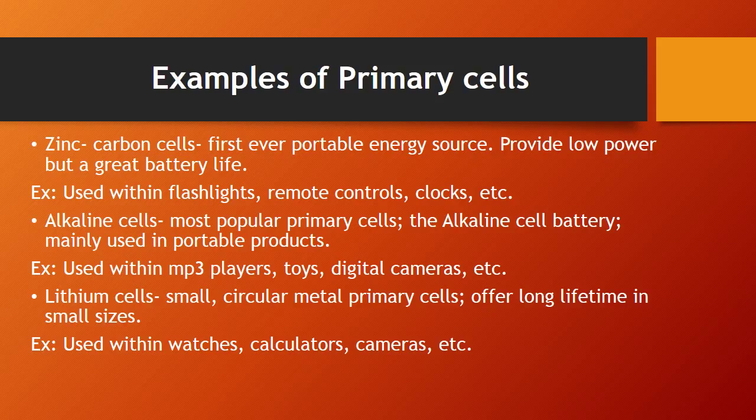Next, alkaline cells. These are the most commonly used and most popular primary cells. They provide more power than carbon-zinc cells and have an excellent lifespan. These apply to household appliances as well. Alkaline cells are mainly used within portable products such as MP3 players, toys, radios, digital cameras, and etc.